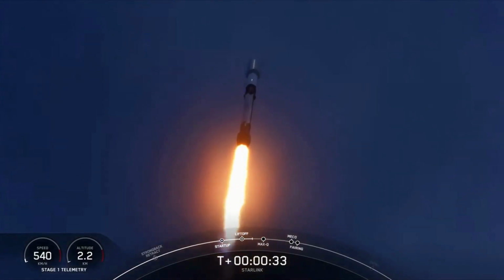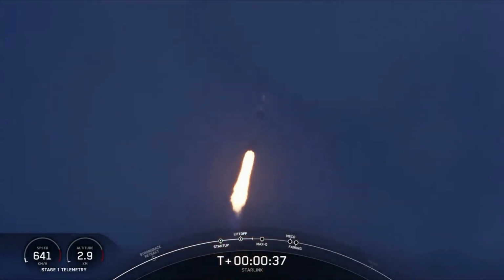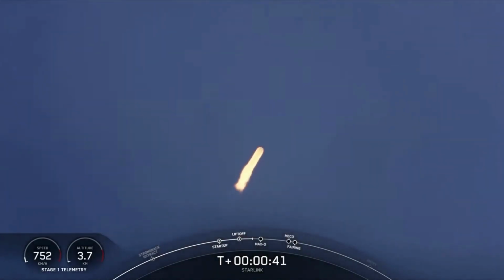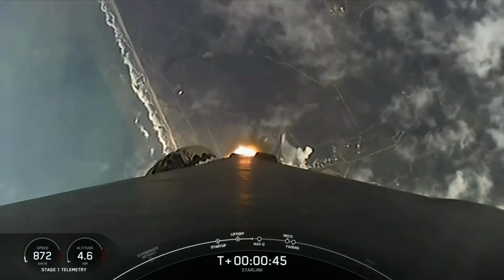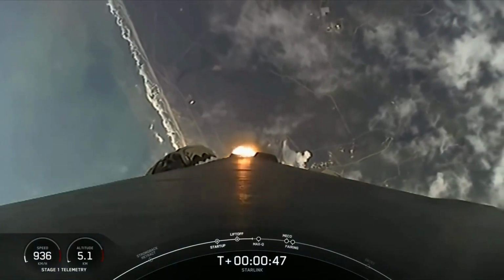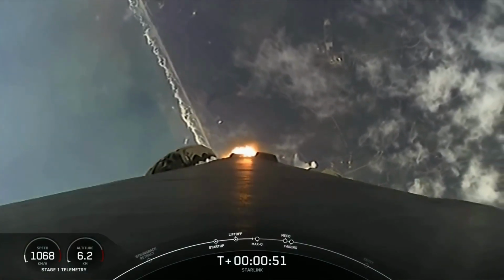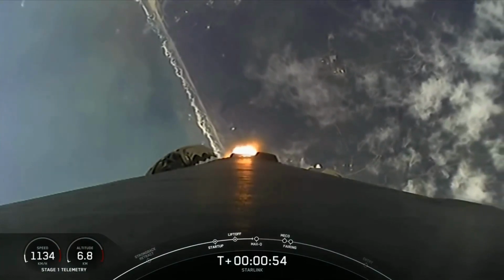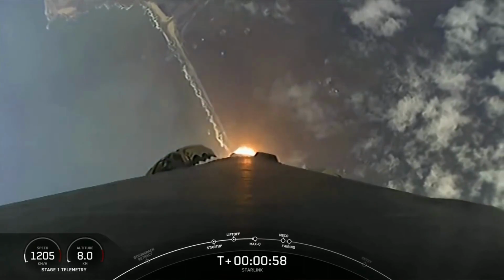At T plus 30 seconds, Falcon 9 has successfully lifted off from Vandenberg's Space Launch Complex 4 East at 12:26 p.m. Pacific Time. This is our 5th launch from Vandenberg just this year. Power and telemetry nominal. Falcon 9 is supersonic. With that call out, Falcon 9 is now traveling faster than the speed of sound.